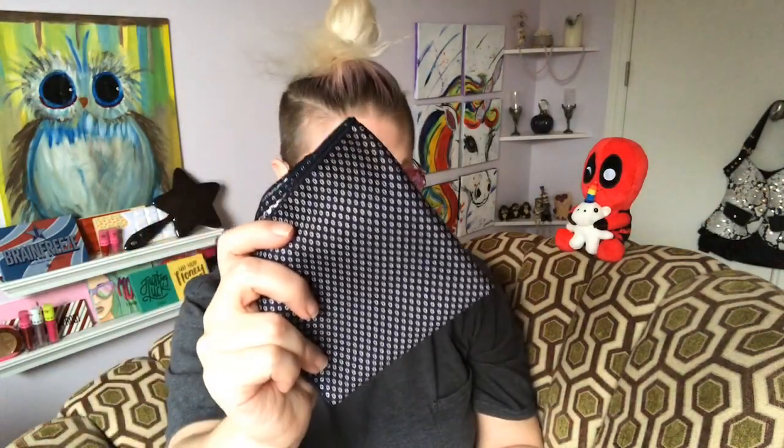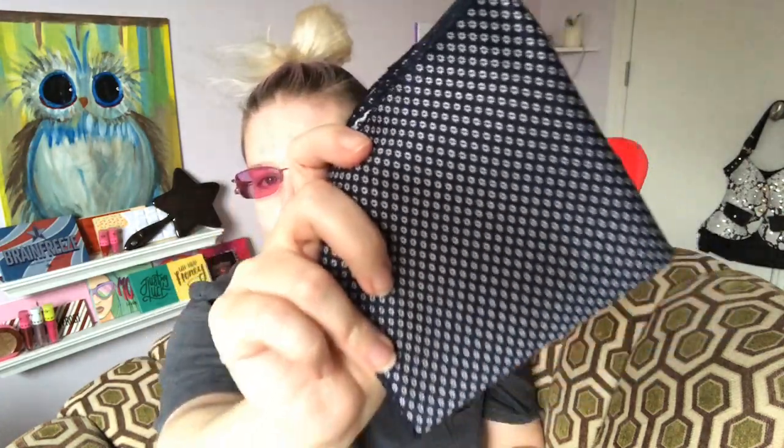The next thing I am pulling out are these polka dot socks. Those are also very cute. Those retail for $12. The next thing is a silver and blue pocket square that retails for $20. That is also really nice. And then here is a lapel pin. It's a lapel flower. It retails for $15. He probably won't ever wear that, but it's okay.